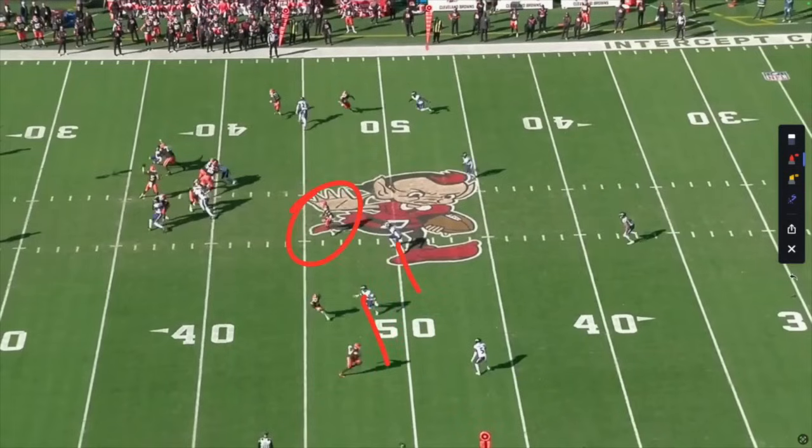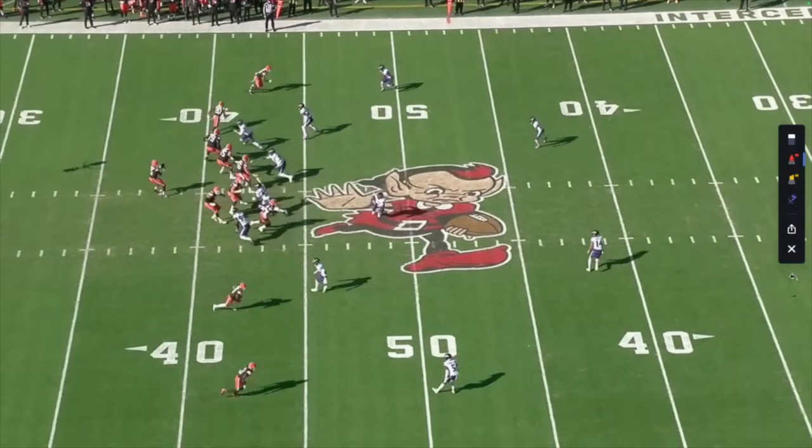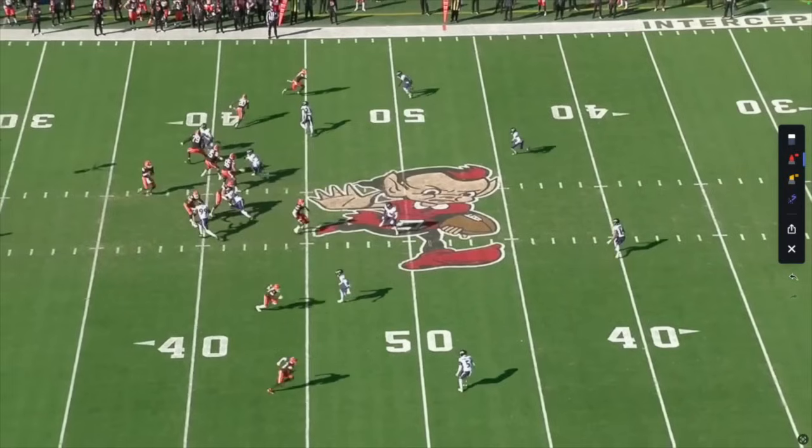Great recognition by Jameis again. Boom, replace it and take it. Okay, the other thing, and again, it's a quick throw, so it makes it harder. But the same principle could apply if I had enough time. Come back and peek the safety. They've got a slant flat back here, which is very similar to that curl flat, where I can work that defender underneath backside if I wanted to, if that safety's out of position.